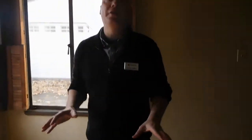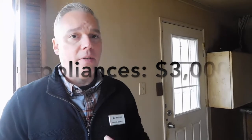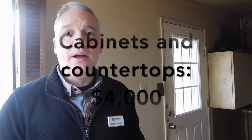Here we are in the kitchen. Kitchen needs some help, and this is an important place to invest your money because the kitchen is going to be an area that you use a lot, but also it's an area that later on down the road will help you when you go to resell this property. So what I've budgeted for in this particular kitchen is $3,000 for new appliances, so you can get a very good mid to upper mid level of appliances, stove, refrigerator, microwave, etc. for that amount of money. Then I've budgeted $4,000 for the replacement of cabinets and countertops. Again, you can go lower or you can go higher, but this is a good mid-range point to be at. And these figures also include the labor that it would take to install the countertops and the cabinets. So again, you can choose what you want to do on that.